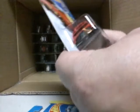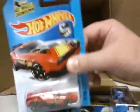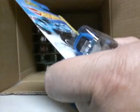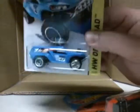Oh, another soccer car. Fat fish. Soccer cars. Is soccer coming this year? World Cup? We have the Land Cruiser in blue. Pretty cool. That's new. I haven't seen that one. Another Copo. That's two Copos in this box.